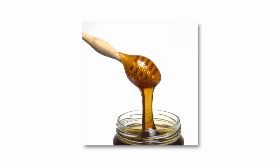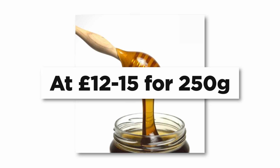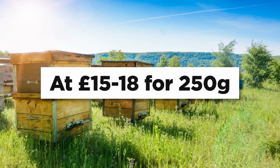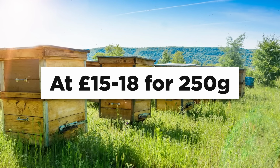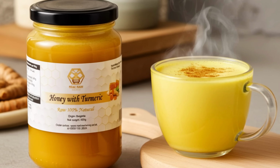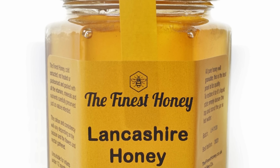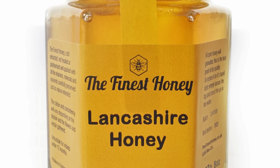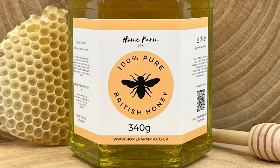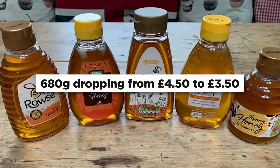The London Honey Company holds a royal warrant and offers London honey at £12 to £15 for 250 grams, with British Ling Heather at £15 to £18 for 250 grams. Local Honeyman sells raw British honey from London hives at £8 to £15 for various sizes, with free delivery over £49.99.